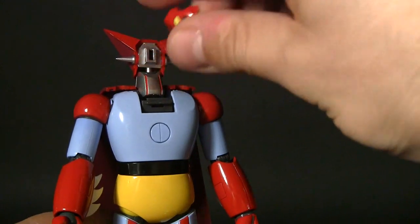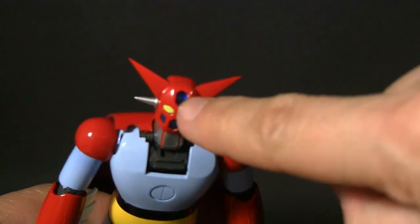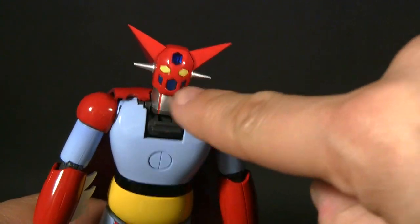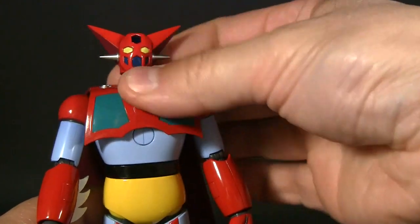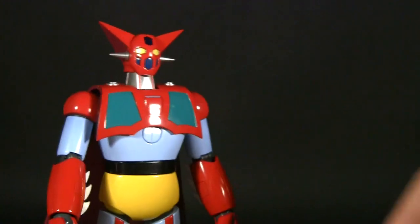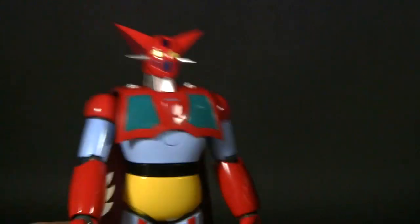Put this one, whoops, upside down. It's got some nice clear blue plastic, which is pretty cool. The rest of it's painted blue. Alright, get this back on here. Alright, I like the way it snaps on. Very precise, there's no huge gaps where it meets.